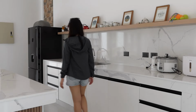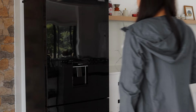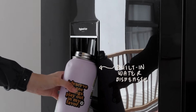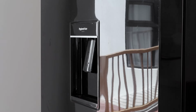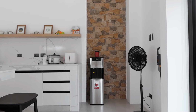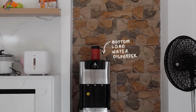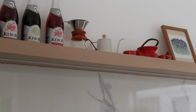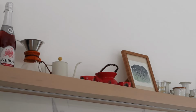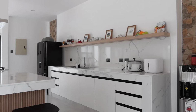Starting off with the kitchen workspace, we have our refrigerator here, which is possibly one of my favorite features because of the built-in water dispenser, which is honestly a request of mine because it's a dream of mine to have that feature. We also have a separate water dispenser for guests since this can hold much more capacity than the one in our refrigerator. We have our open shelf here for display, quick access, and also task light. We didn't go for closed cabinet storage here, so we can also avoid putting too much stuff in here.